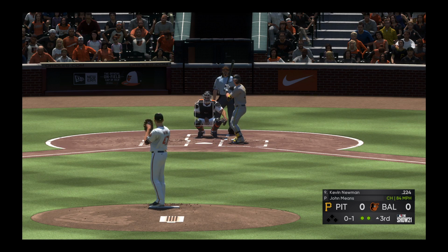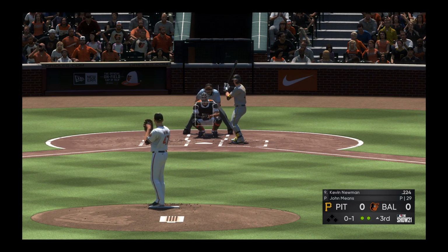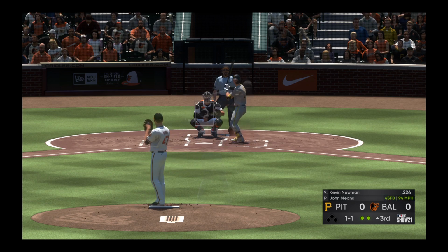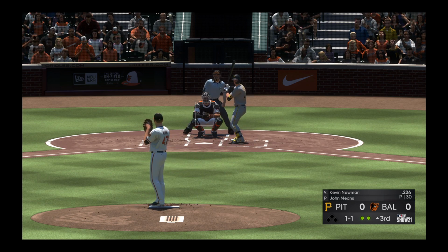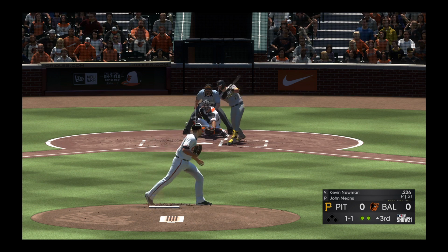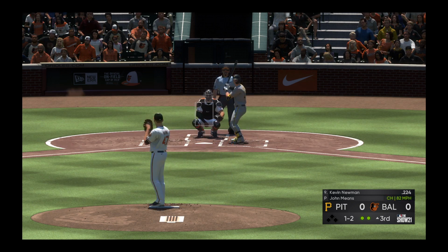Swing and a miss, 0-1. I don't mind the aggressiveness right there. He was definitely trying to get the head to a fastball. He pulled the string on that one. He's going to have to stay back a little bit longer. A ball and a strike now. In front of the changeup, and he can't keep it fair.